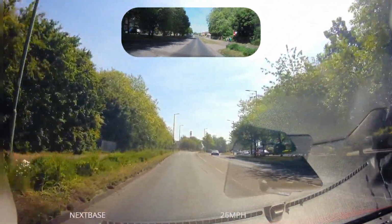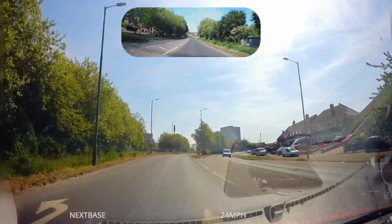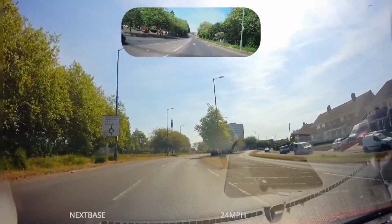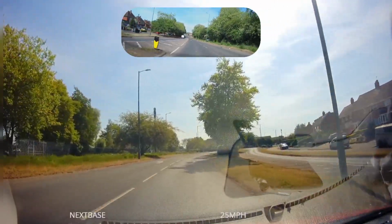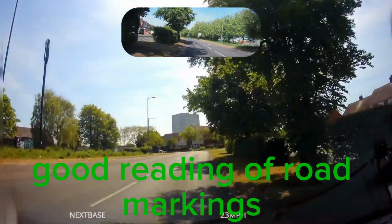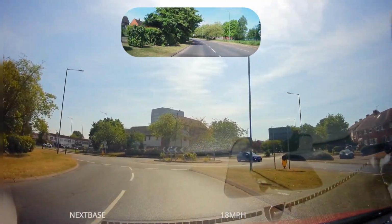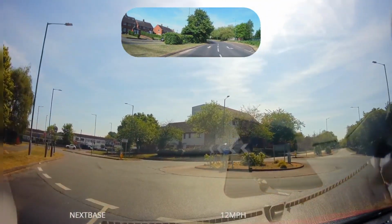So remember that 12 o'clock rule I always talk about? This roundabout is an exception to that rule. You can see that by the road markings on the floor. It's telling you you must go straight ahead in the right-hand lane. Because they go straight ahead in the right-hand lane, it means they must be on the inside of the roundabout.